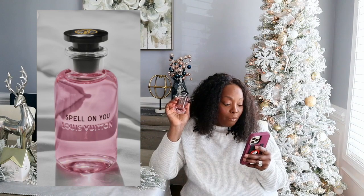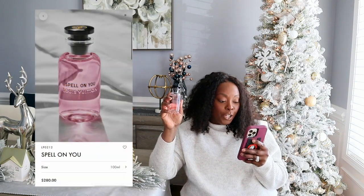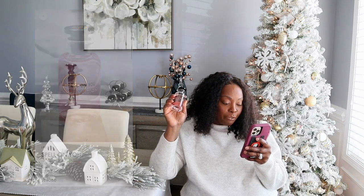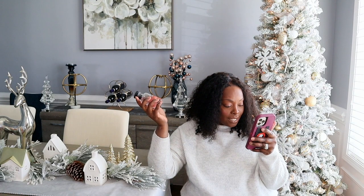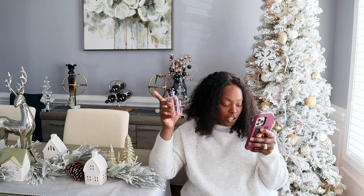So the name of this one is Spell on You. This also for a 100 milliliter bottle is going to run you $280. The note on this is Iris from Florence. Oh, from Florence. Okay. But Iris from Florence, Rose from Grassi, Sambac Jasmine, child, what is this? Akira flower from Egypt. I'm sure I butchered that name of that flower. And musk.